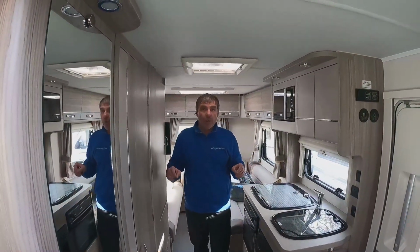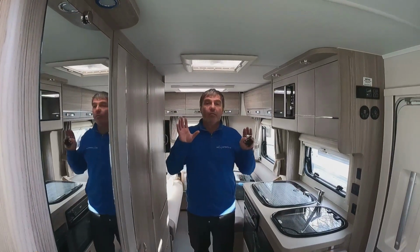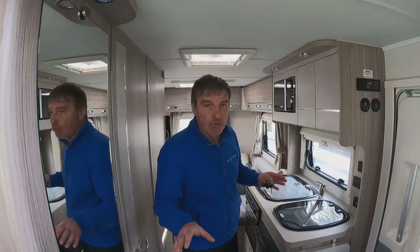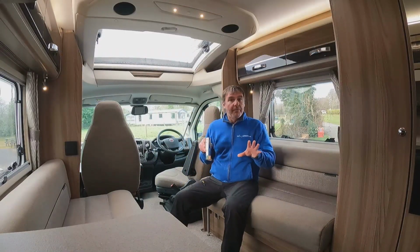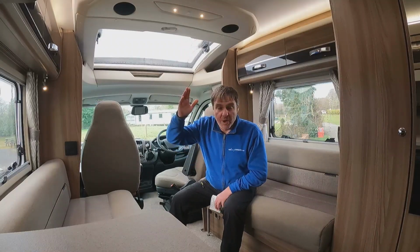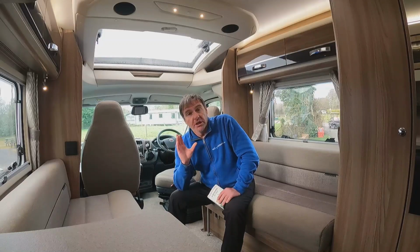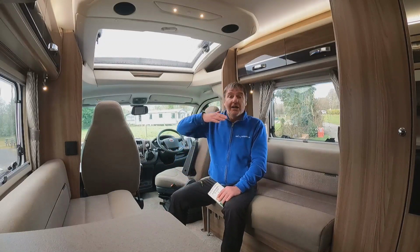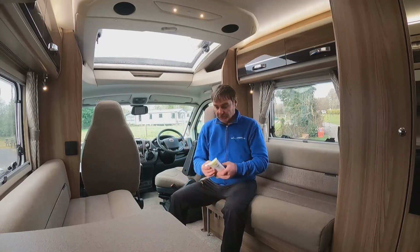This one brand new is £68,000. So now we're getting an idea of what new compact motorhomes are costing. Back to the Bessacarr then. So now we know how much new ones are, because obviously they've gone up quite significantly, and also the demand for older vehicles, used vehicles, has then taken the price up. So the original price is rather irrelevant.